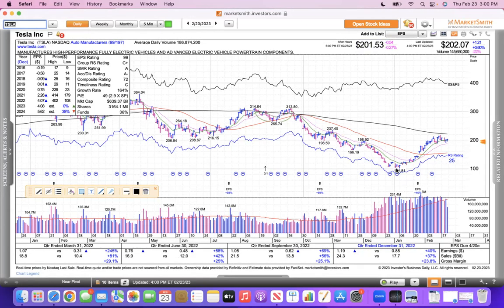But anyway, it had a nice run since its lows at the end of December. And since January, it's had a nice bounce, it's been a two-bagger, which is pretty nice in a month for a stock this big. So congrats to the Tesla longs. I don't know how much more you can expect out of that under the 200 there. Anyway, I'm going to move on.